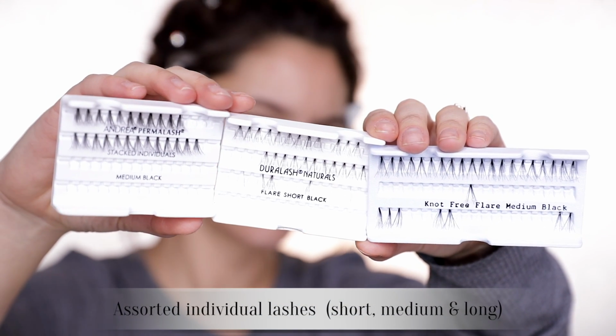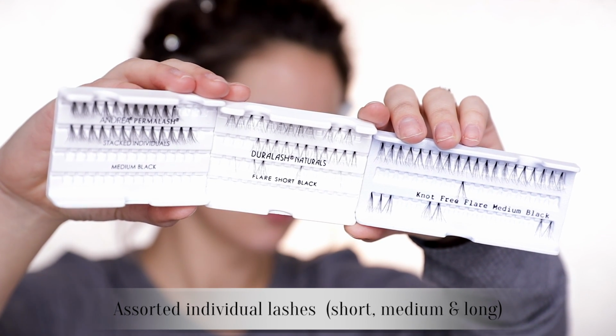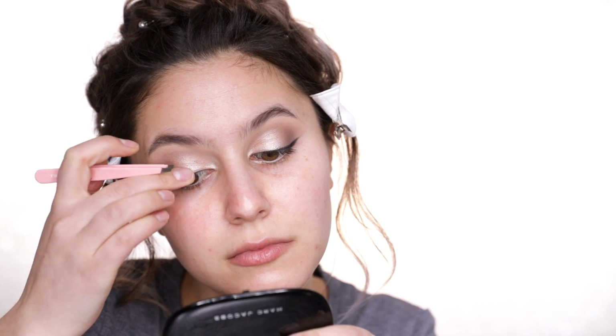False lashes are something that I would recommend for bridal makeup. More specifically, individual lashes. I think that they tend to be a little bit more comfortable than a strip lash. And also you don't have to worry about maybe having a teary moment and then the inner corner of your lash band starts to pop off. That is the bane of my existence.